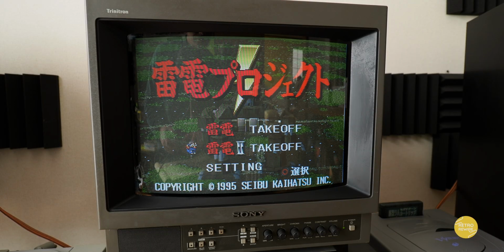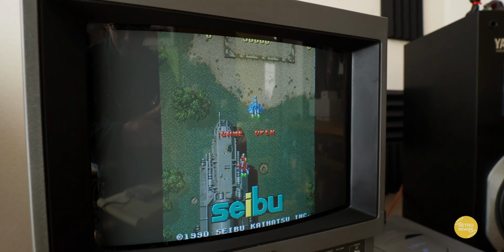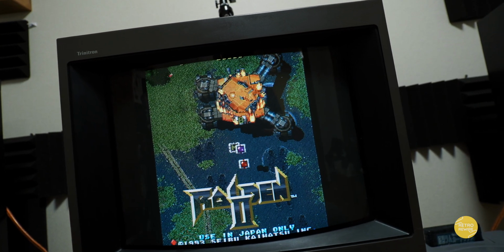Paid $16.50 for the Raiden project. Now this includes part 1 and part 2. Definitely a cool little shmup, and one that was actually quite successful here in Japan. It was definitely one of the top arcade games when it was first released.